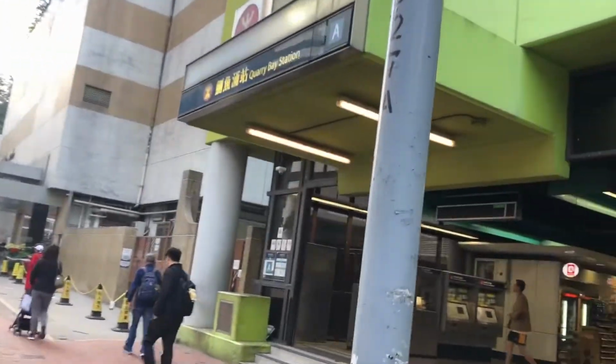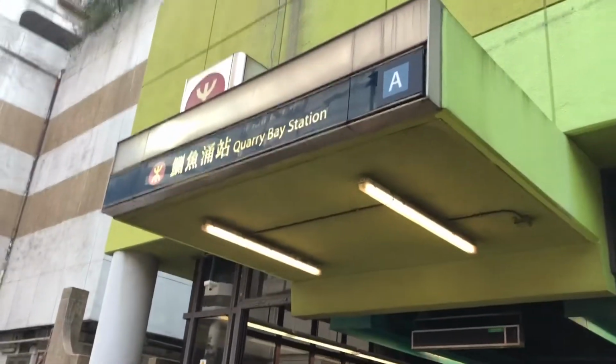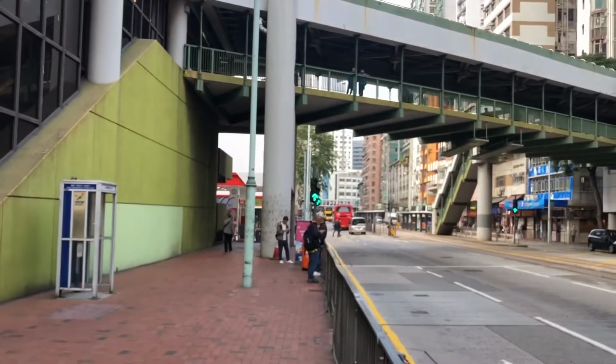That's outside Quarry Bay. We still have exit C, but that is not accessible from this side of the station. So that's why we won't be featuring that on ground level. We're just going to show you the concourse later on for exit C. Let's enter the station.